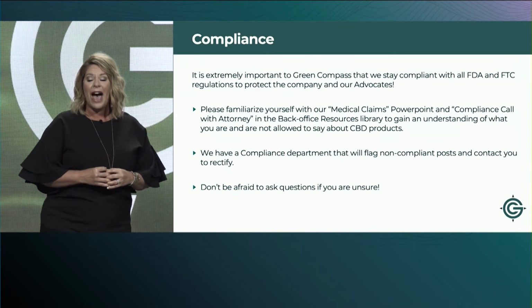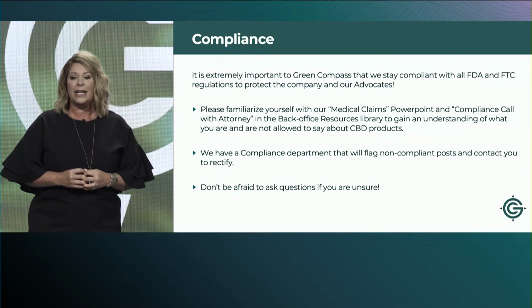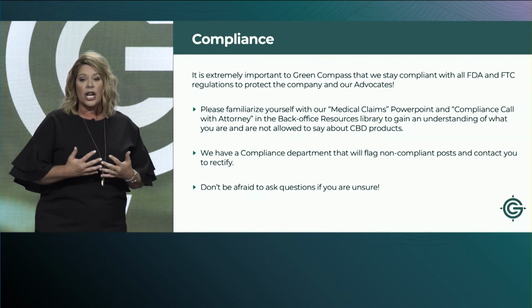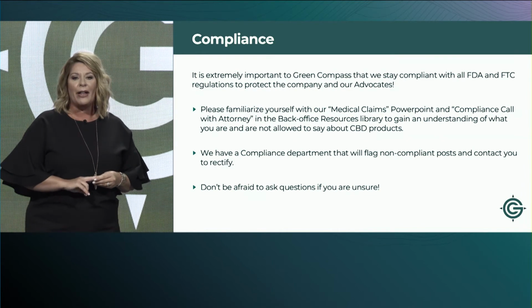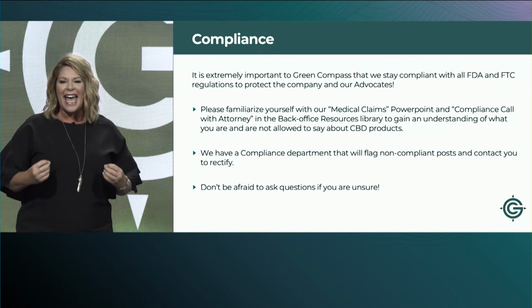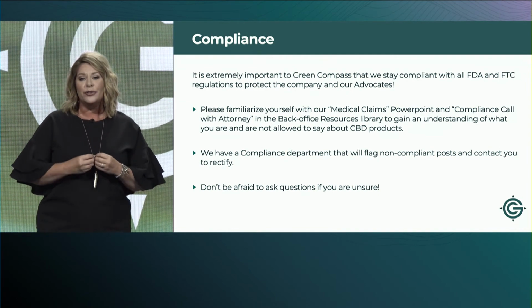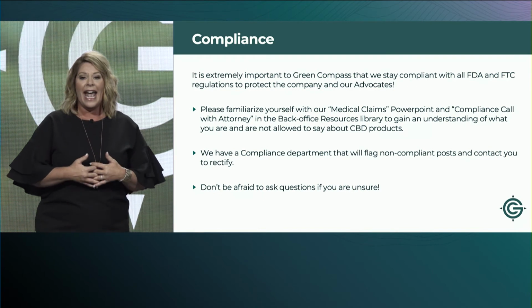We also have a compliance department here at Green Compass, and we have the opportunity to flag any posts or anything that is considered non-compliant. And the two most important things for you to know about that is if you get a compliance email, number one, you are not in trouble, okay? You are A-okay. But the second most important thing for you to know is that you do need to reply and you do need to take care of it and fix it.